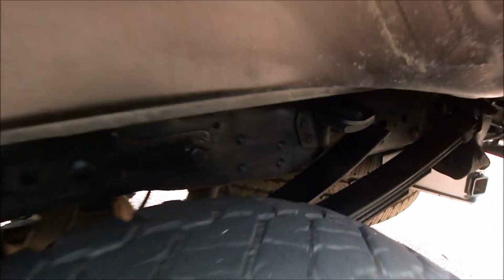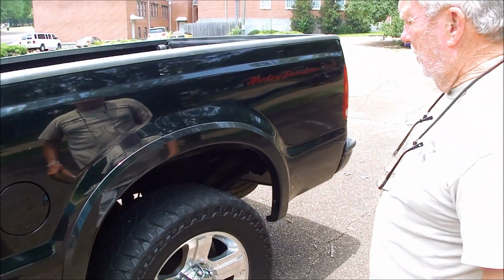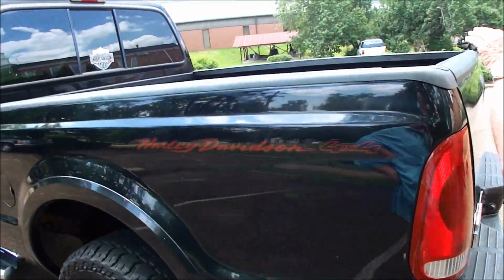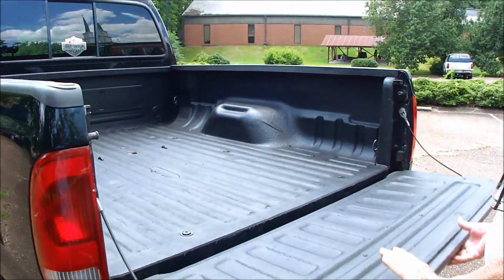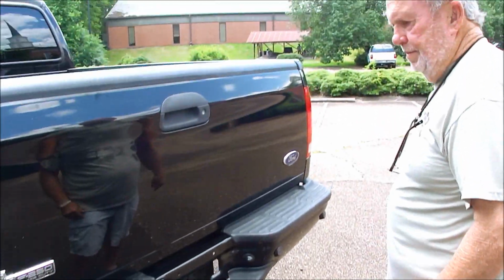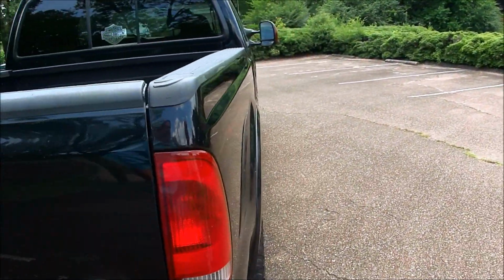Got the original spare under it like it's supposed to have. Extra leaf for towing, got the Harley wheels. You can see there's no rust under there. There's no staining like there would be if someone's been out trying to tear it up. Tailgate is perfect. This bed is beautiful. Spray-in bed liner. I have a fetish about that. F250 Harley Davidson. You look down the side on the other side, look down this side, how beautiful it is.